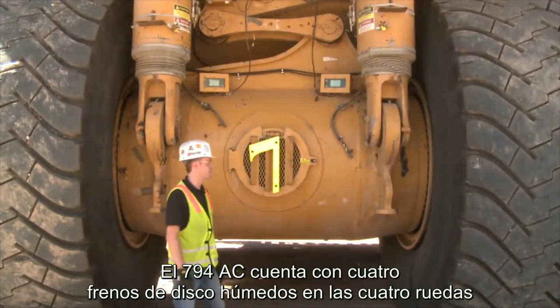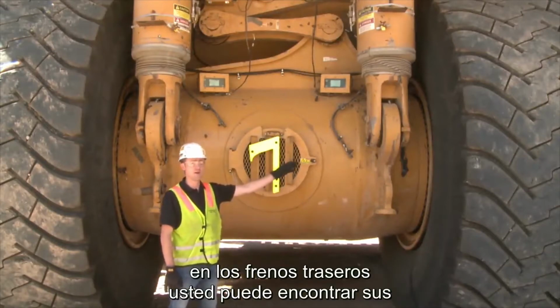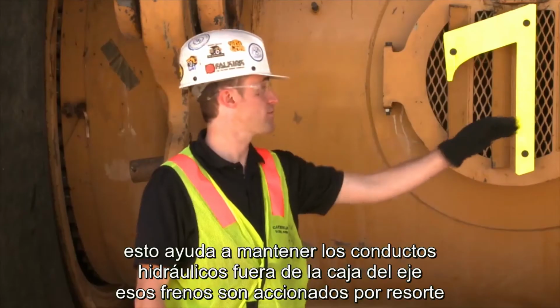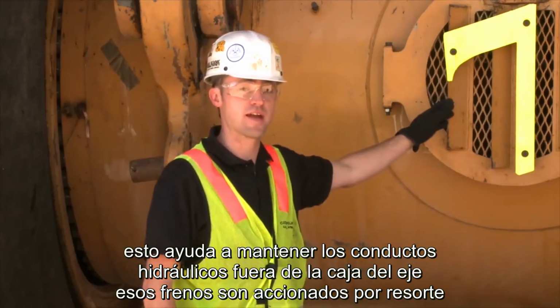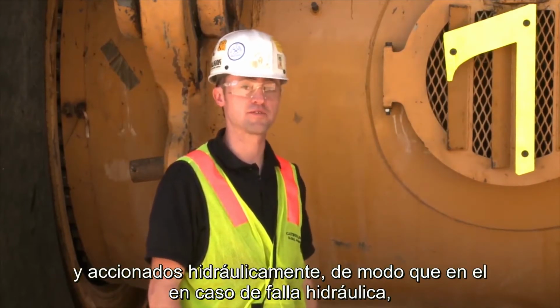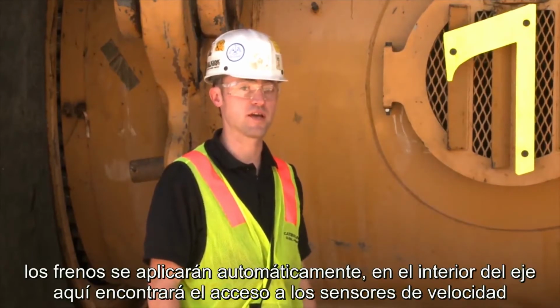The 794 AC features 4-corner wet disc brakes. On the rear brakes, you can find your service brakes and your park brakes incorporated in the wet disc brakes. This helps keep hydraulic lines outside of the axle box. Those brakes are spring-applied, hydraulically driven brakes, so in the event of a hydraulic failure, the brakes will automatically apply.